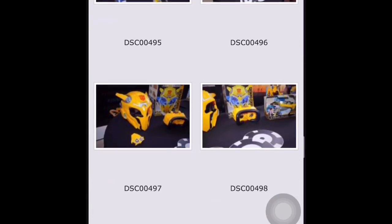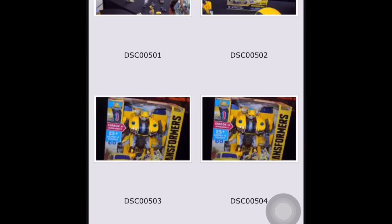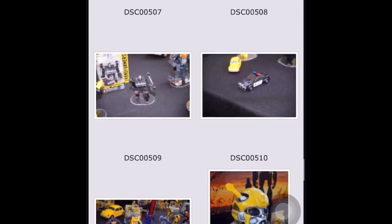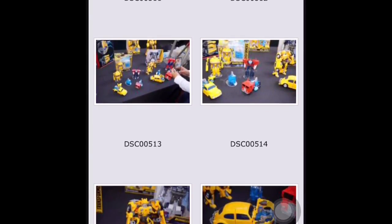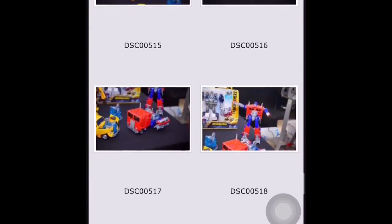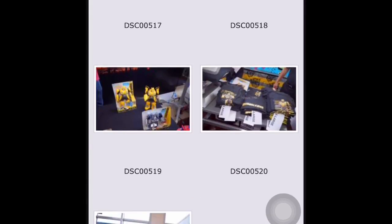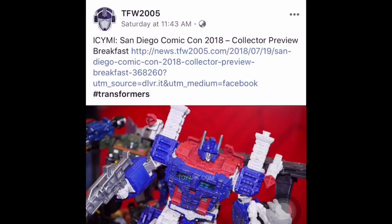Okay, and now for the Bumblebee movie toys. Yeah, they all look great and all, but I feel that they're more for kids. What I'm really just interested in are the Studio Series Bumblebee movie figures. And this whole gimmicky thing, I'm not getting it as of the moment. I don't understand it. It's probably going to be a cheesy gimmick, but who knows?